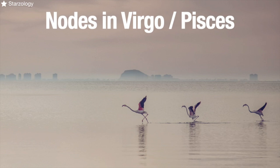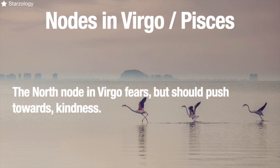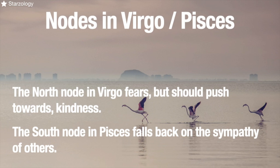When the nodes are in Virgo Pisces, the North Node in Virgo fears but should push towards kindness, and the South Node in Pisces falls back on the sympathy of others. Here it's a little bit about being kind to the man in the street, basically, to lean towards expressing these feelings or emotions of kindness towards others, whereas the South Node in Pisces may tend you towards leaning on others and even bringing in dependency issues where you are almost sucking it from them, whereas you ought to be pushing it out. Kindness ought to be put out from you into the world.